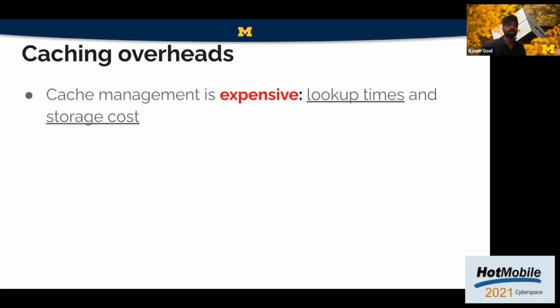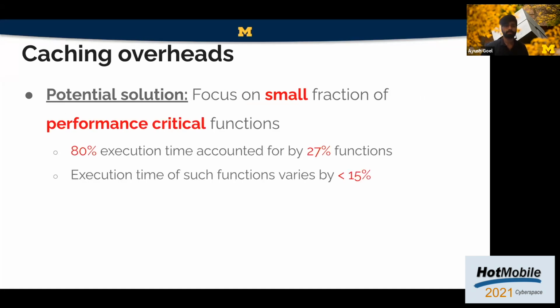The next set of overheads are associated with cache management. These overheads are in terms of the lookup times, whenever you're reading from the cache to determine whether it's a cache hit or a cache miss, and storage cost. Like I previously mentioned, modern pages have tens of thousands of JavaScript functions, and now you have a cache entry corresponding to each function. So therefore, this will naturally increase the storage cost for each web page.